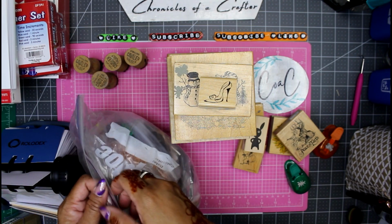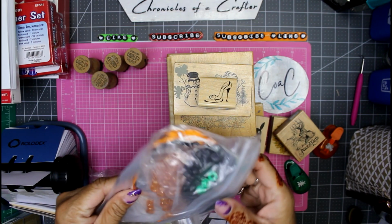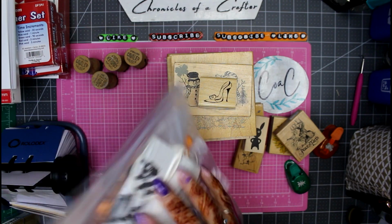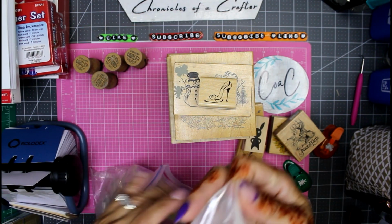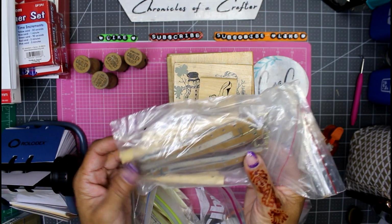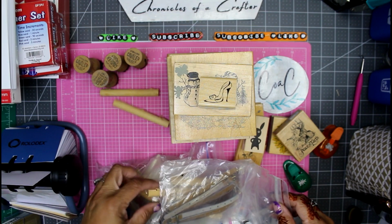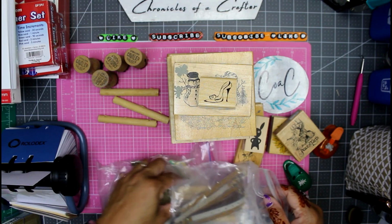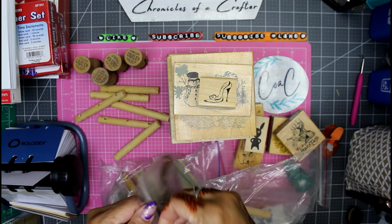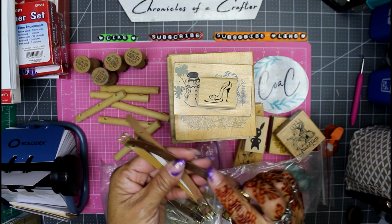Alright, so in here now, same package. Looks like some beads to make a weird cat. I don't know. Oh, these would be cute as a belly band. Hold up. And I don't know what those are. Some wooden dowels of sorts. But here we have some little mini belts. Wouldn't that be a cute belly band?